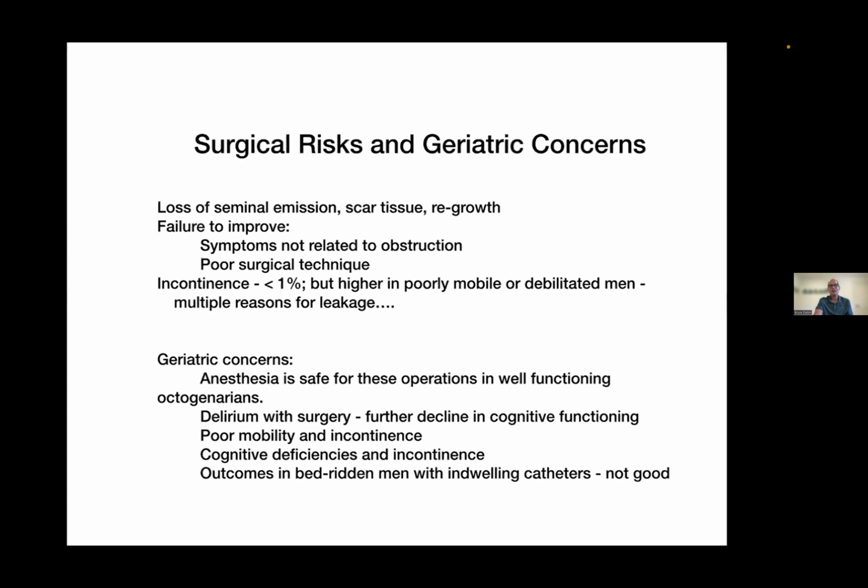What are the risks? I think there's some of these that are very pertinent for geriatric patients, not necessarily this first one, where they do lose their seminal emission. So if they have ejaculation, no fluid comes out. They can always get scar tissue or it can regrow. Those are relatively low numbers. There are certainly 15 or 20% of men that won't get better. And that relates to the fact that we can't really prove in 100% of guys that their symptoms are related to obstruction. Or the surgery wasn't done well.